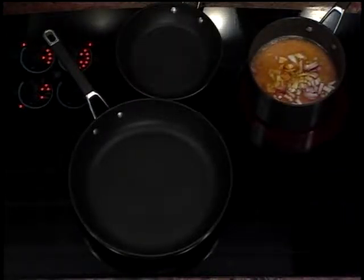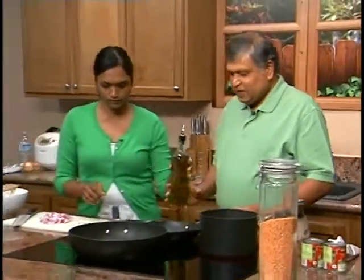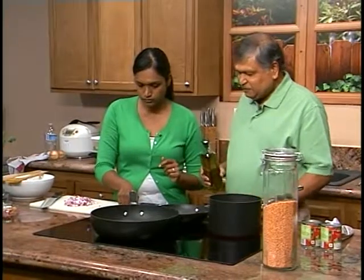And what's very interesting about this particular recipe is that we boil the lentils in a separate pot, and all the seasonings we do separately because we're going to roast them, and then we put the hot roasted spices into the boiling lentils. So you want to get that started? Yes, we can start doing this.